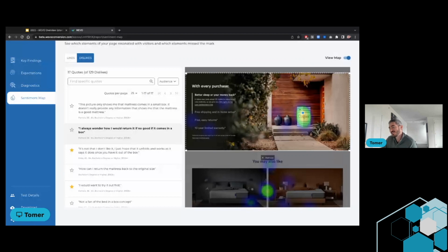Also, and I think more importantly, if you recall, again, the comfort was the number one thing people were looking for. People are actually quite skeptical and concerned that a mattress that is scrunched up into such a small box will actually end up being comfortable for them once they pop it out, especially as they have no opportunity to try it out before they buy it.